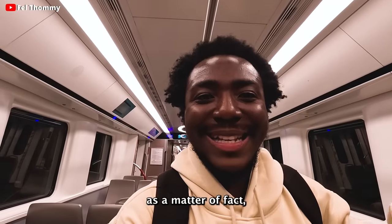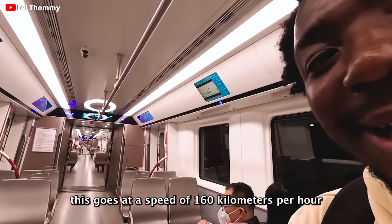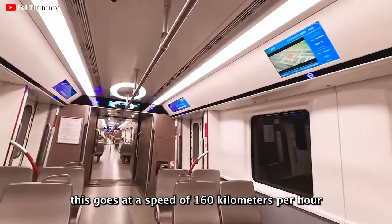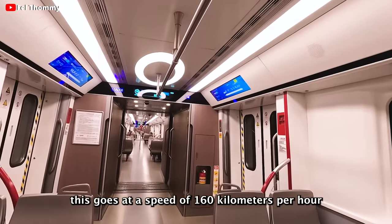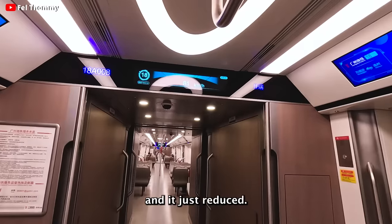As a matter of fact, this is one of the fastest subways in the world. This goes at a speed of 160 kilometers per hour, and it just reduced. Take a look.